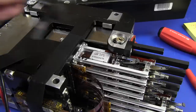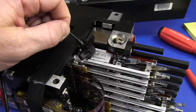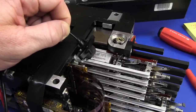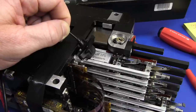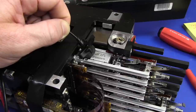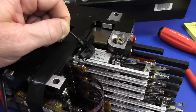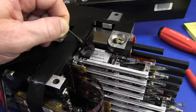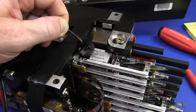Here we go. I'll put the mic up to it. And you'll be able to hear that's 1 kilohertz. And then 2. 3, 4, 5, 6, 7, 8, 9, 10 kilohertz. Woohoo! And you probably can't hear that now. That's 15 kilohertz. So there you go. Beauty.